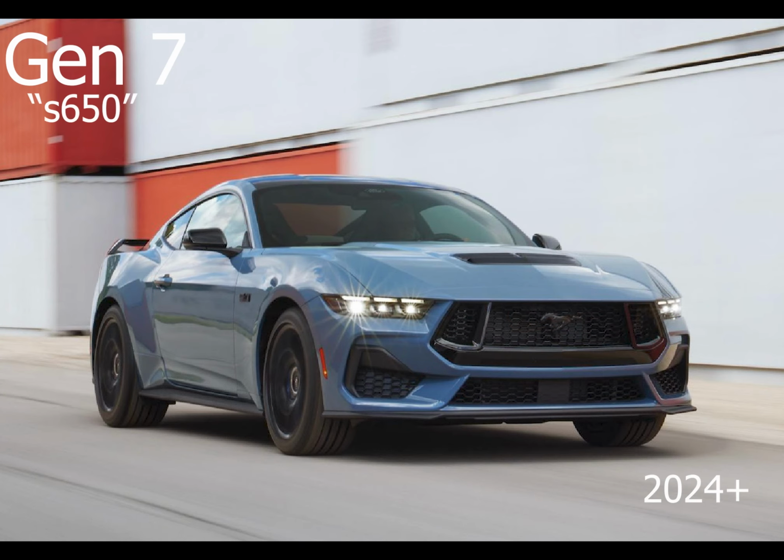Seventh generation from 2024 and onward. The seventh-generation Mustang, introduced in 2022 as a 2024 model, featured a more refined design with modern technologies and improved performance. It also marks a significant shift as Ford transitions the Mustang lineup to electric power. However, Ford continues to produce the traditional Mustang with internal combustion engines as well. Thanks, Dan. That was awesome.